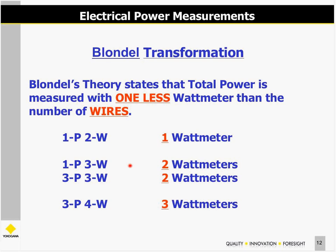Now, if we use a single phase 3-wire, this would be in North America like our split phase, we call it, for major appliances and things like that, where we have line 1, line 2, and the neutral. Okay, we've got 3 wires. We're going to use the 2-wattmeter method. And then on the traditional 3-phase 3-wire, again, we got 3 wires, so we're going to use the 2-wattmeter method. We're going to measure 2 voltages and 2 currents, and then internally inside the wattmeter, that will be totalized to give you the total 3-phase power.